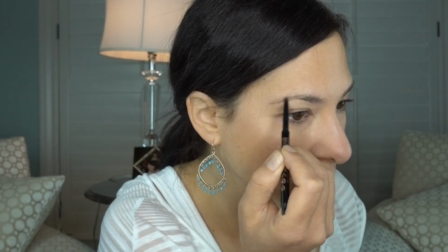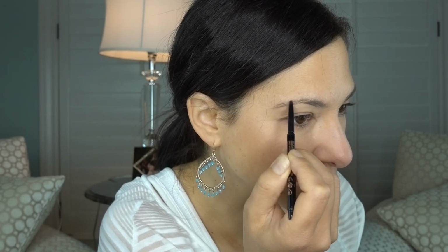Anyway, it takes me just a second. I don't do Instagram brows. I just basically fill in my brows really fast, and then I run through them with a spoolie. I'm not into super sculpted brows. I just like to fill in the bald spots on my brows to make them look a tiny bit more perfected, if you will.